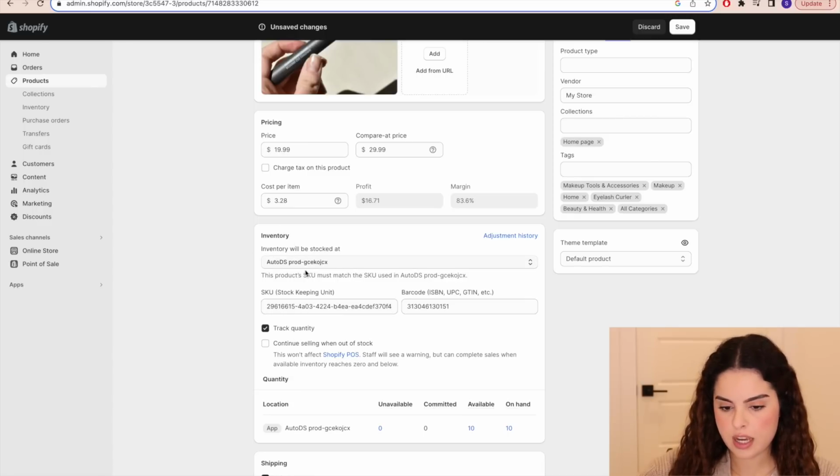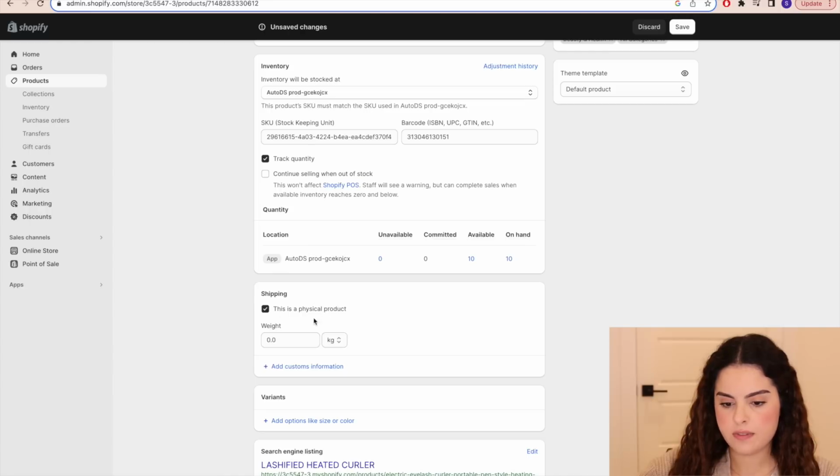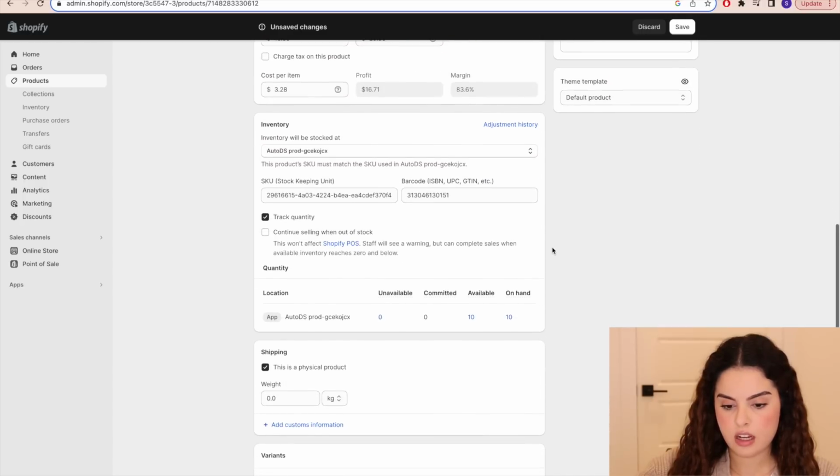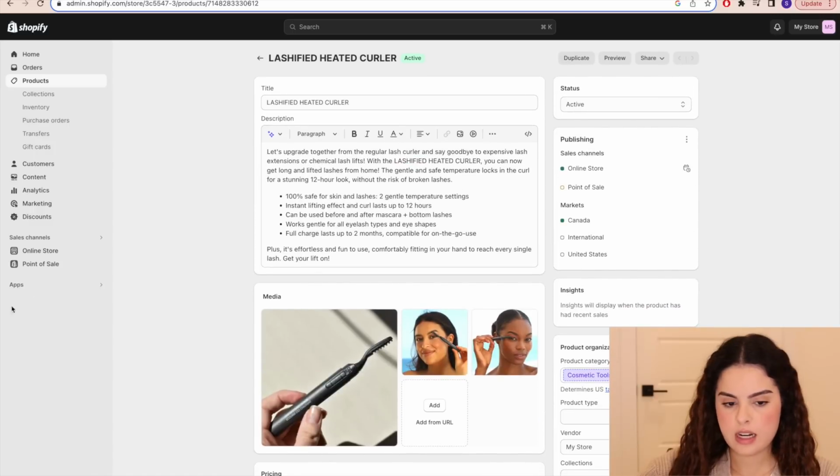Now scroll down where it says this is a physical product. You don't really have to put the weight since, again, AutoDS deals with that. Just make sure everything on this page looks good, and if it does, go ahead and save it. Now what I want you to do is come to online store.